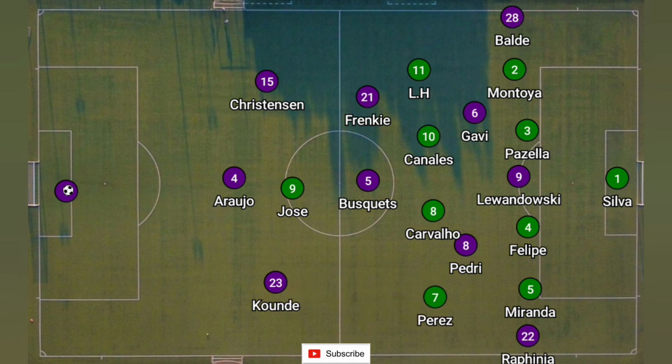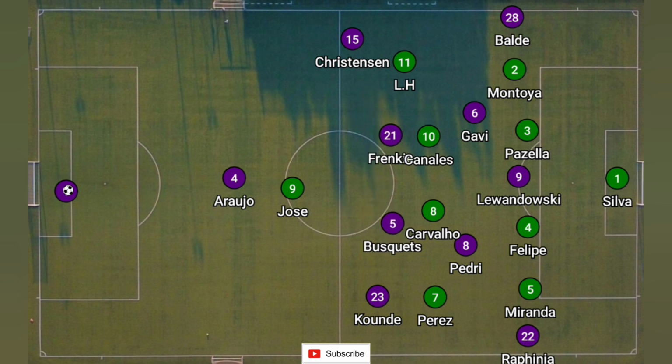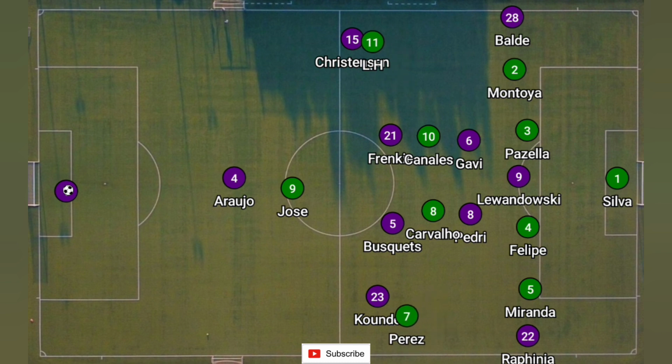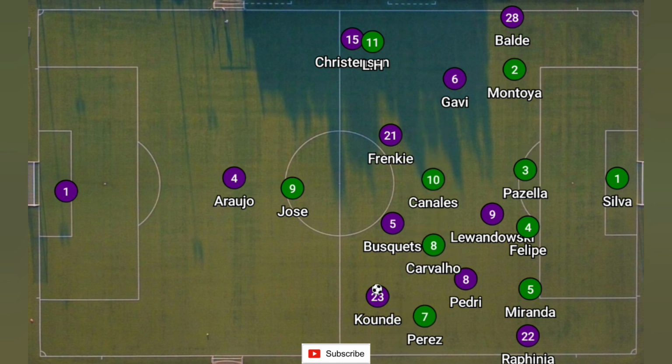And Koundé and Christensen did a lot of good dribbling as they come out to draw these guys out of position. Not only that, as Barcelona naturally had a numerical advantage in midfield, when Koundé and Christensen would dribble, they would actually pull them out even more, leaving space for Xavi and Pedri to move into. So Barcelona had a lot of good space to rotate the ball in the areas right over here in these regions. And together with Robert Lewandowski, they could easily draw the players over and narrow them down.